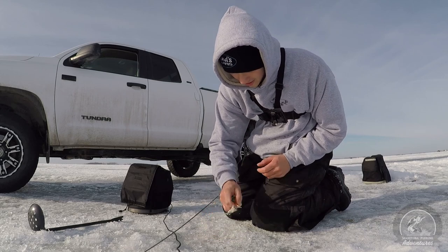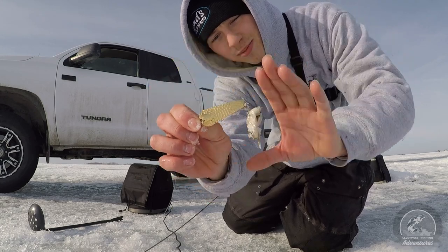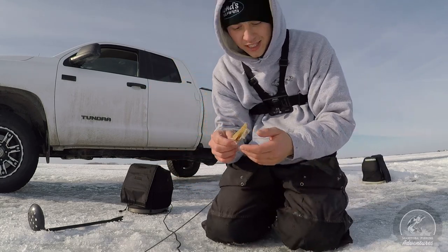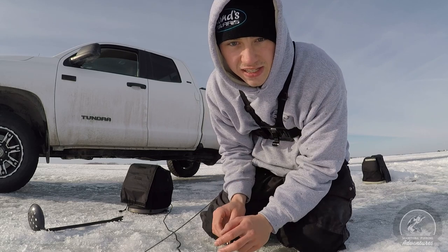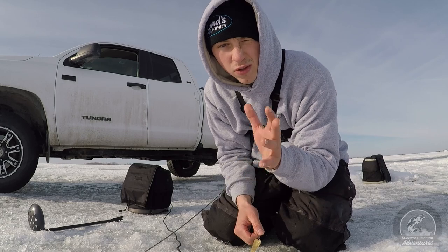And if you guys didn't know, slender spoon. That's what we've been using, tipped off with a piece of minnow. And that's it. It's about 9:15 now. We're just talking about how we're kind of in dead water. Haven't really been marking much for the past half an hour or so.